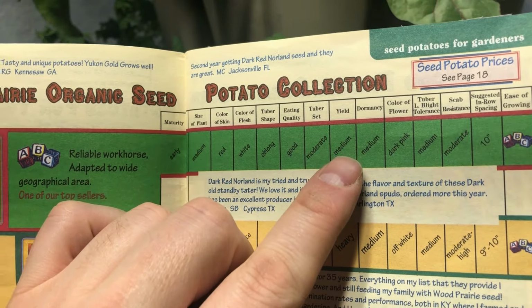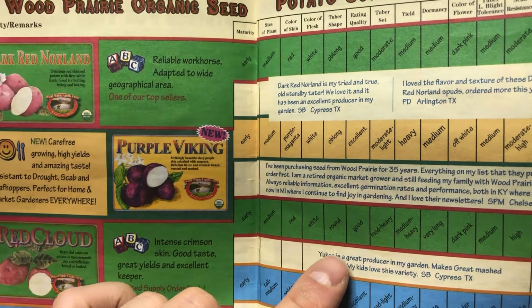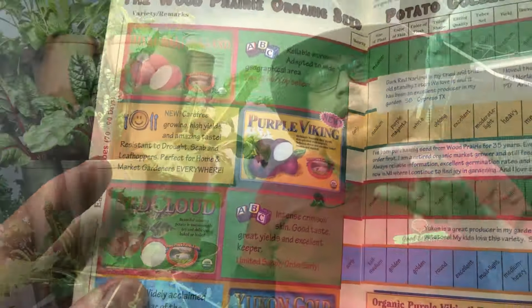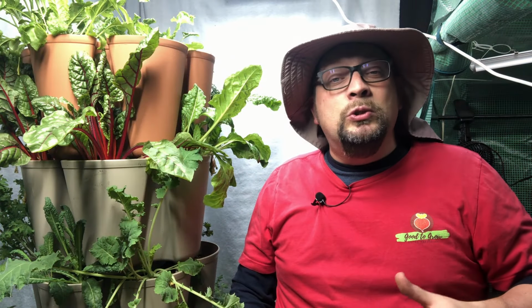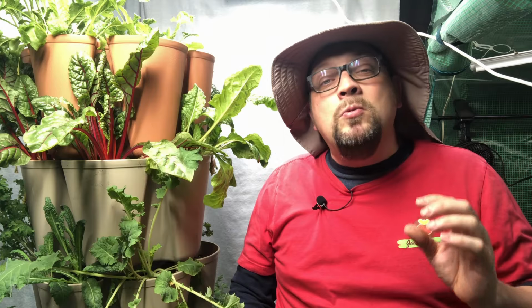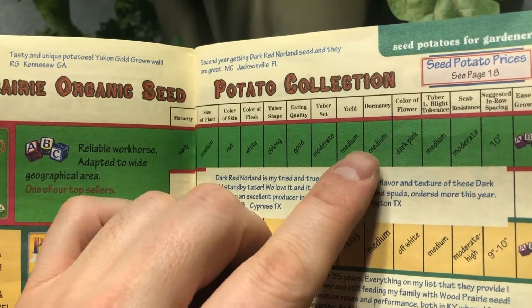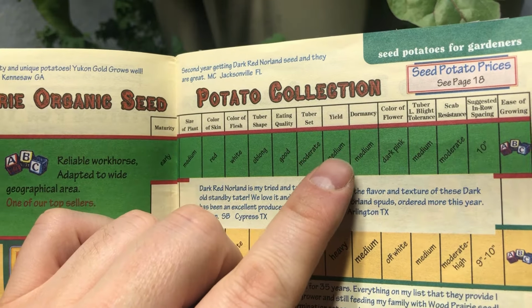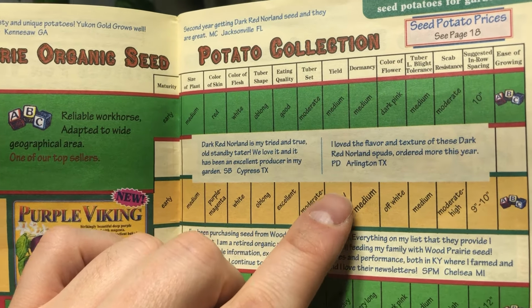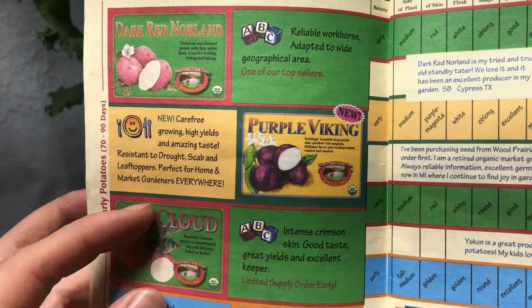And so for me, I'm thinking this is something that is going to really determine whether or not I grow a particular potato if I don't have the ability to store, as I said, maybe a root cellar or something like that. If I don't have optimal conditions, then I'm going to be looking at that dormancy period. You can see these dark red Norland potatoes, and I know red potatoes are super popular. They only have a medium dormancy.